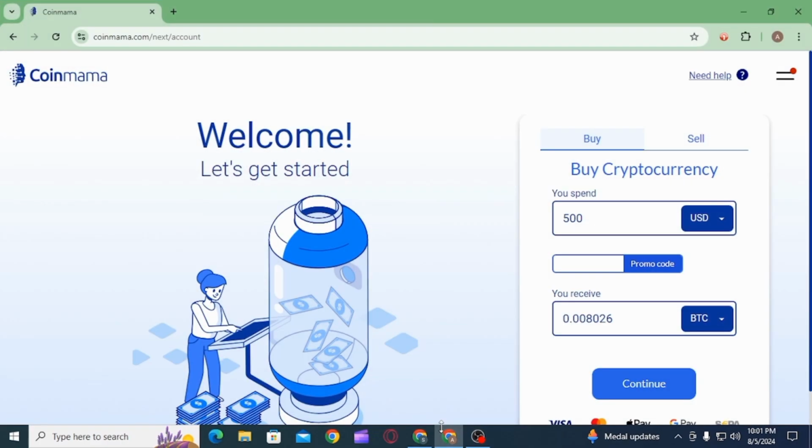For this, open any web browser and head over to coinmama.com. Once you're here, make sure to sign into your account. After you have been signed in, over here, you want to click on the buy option.